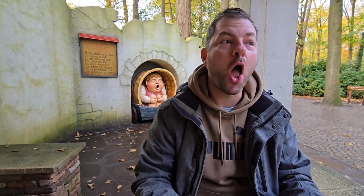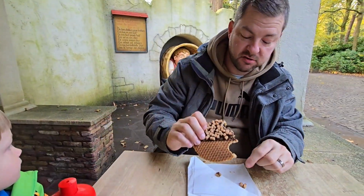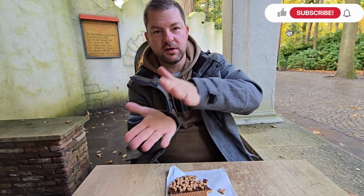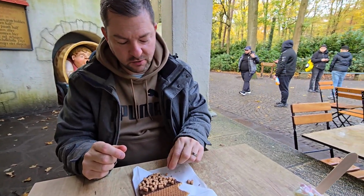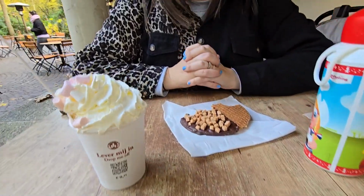Thumbnail right there. There was a layer of syrup inside. I think it is two really thin waffles stuck together with syrup, with Stroop syrup. But that's really good. I want one of my own now.